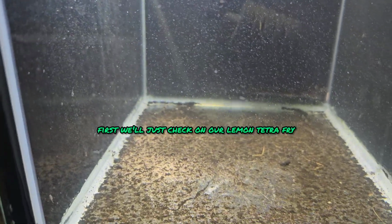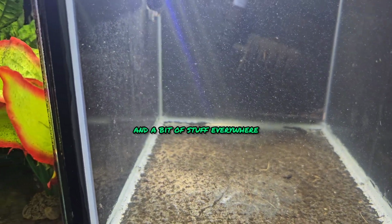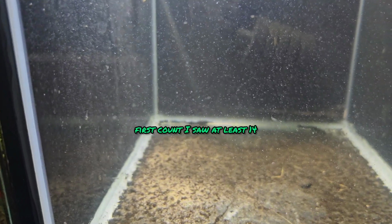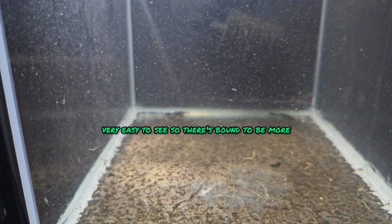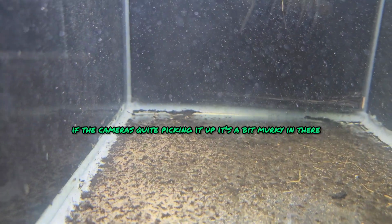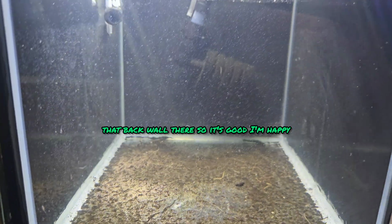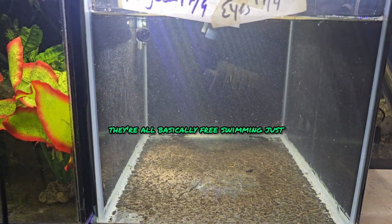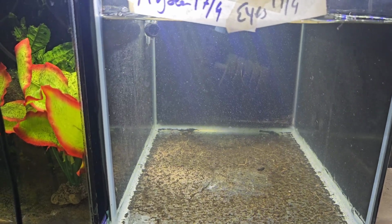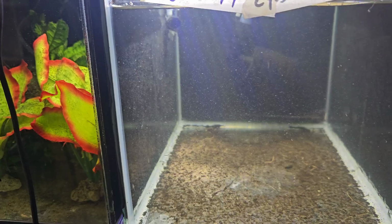First we'll just check on our lemon tetra fry. I've just given them a bit of micro worms, a bit of stuff everywhere. First count I saw at least 14. Very easy to see, so there's bound to be more in there. Not sure if the camera's quite picking it up. It's a bit murky in there, but there's quite a few on that back wall there. So it's good, I'm happy. They're all basically free swimming, just a bit of glass surfing still. Yeah, overall, pretty happy with that.